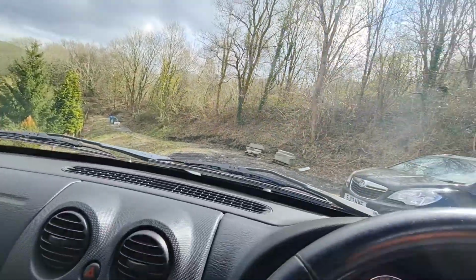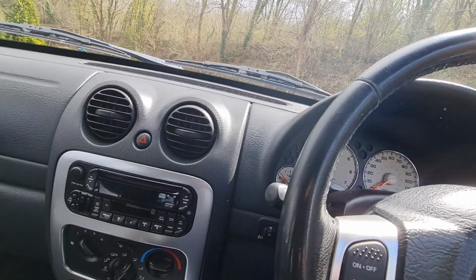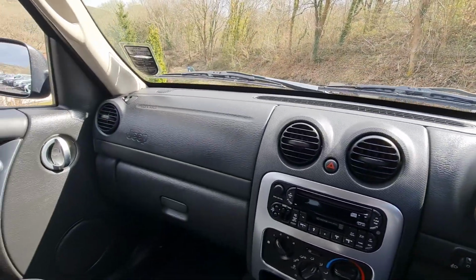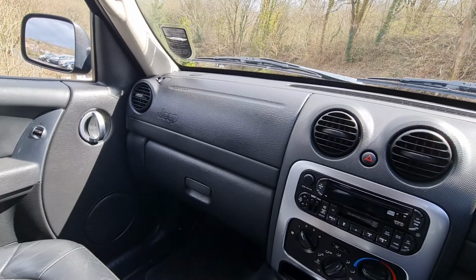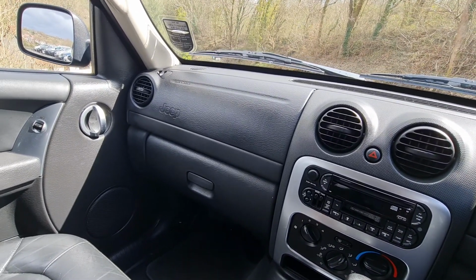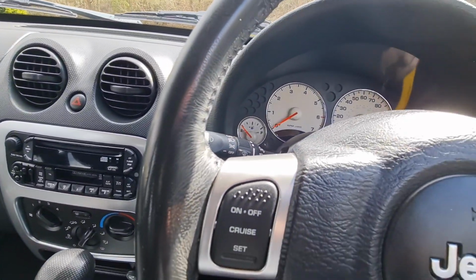I'm just going to jump in. Quite a nice height these are, in terms that they're not overly large and overly high, so you kind of step into them rather than having to climb and clamber into them like you do with some of the 4x4s. So what I'll do quickly is just start her up for you.